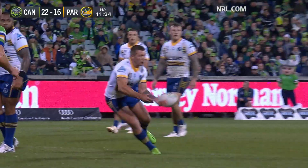We've hardly had it down this end the second half. Brown on the run. Beautiful floating pass. And it takes forever to get to Sebo. But he gets there. What a tackle. Right tackle. Sebastian Chris. I think he gets it there. Micah Sebo makes it a 6-point game.